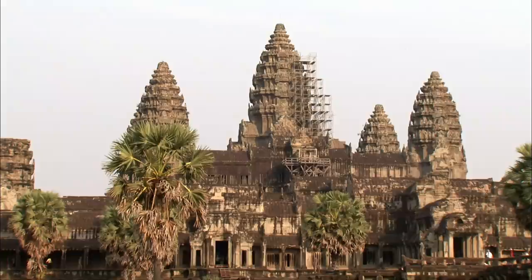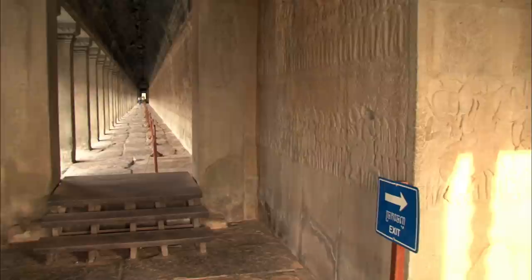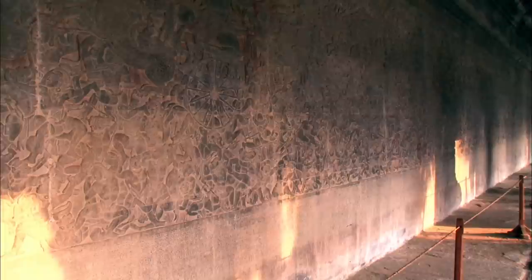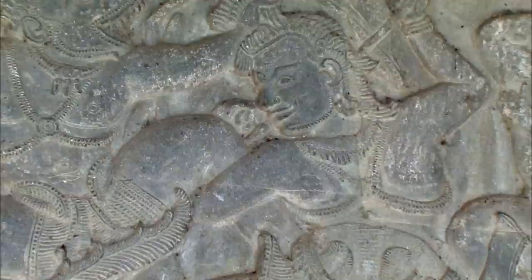Since 1992, Angkor Wat has been classified as a UNESCO World Heritage Site. The walls of the temple's three galleries are decorated with bas-reliefs spanning more than 200 meters. These archaeological chefs-d'œuvre depict scenes from the two primary texts of Hindu culture, the Ramayana and the war epic, the Mahabharata. Angkor Wat is the only temple to face west, towards Vishnu.